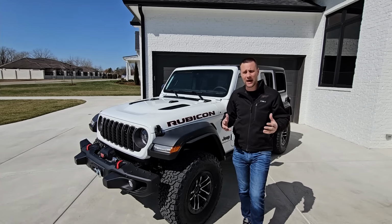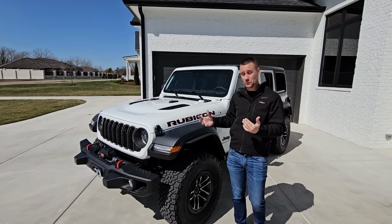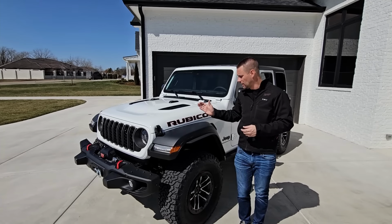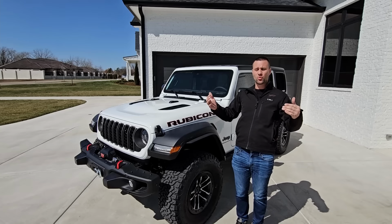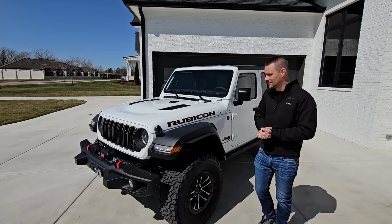We'll make a quick lap around the block because, to be honest, this is the first re-geared JL that I've driven, or driven for any amount of distance. So let's go throw the camera in this thing and go out and at least get on the highway, and you can see what the RPMs are with 488 gears, 35s at 60 mile an hour.